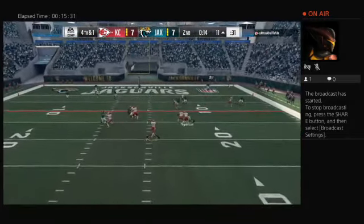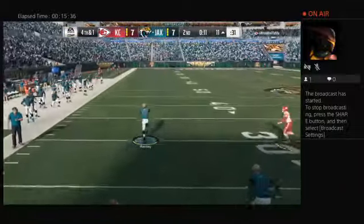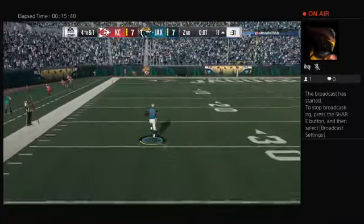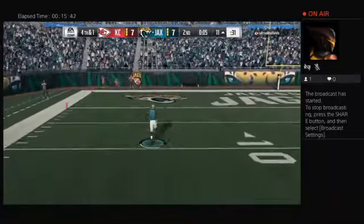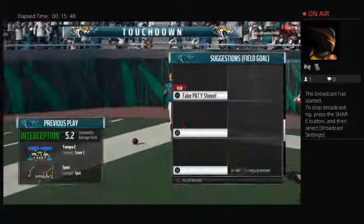Here we go on fourth. Smith trying to find his tight end, Kelsey, and it's intercepted. Picked up by Jalen Ramsey. He's at the 50. He's at the 30. 10. And he will take this one home. It's a touchdown.